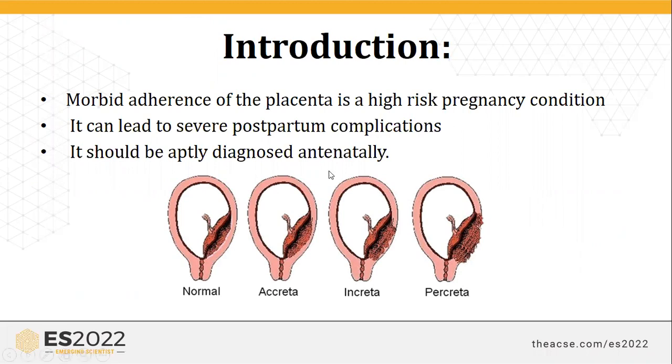These images show how a normal placenta looks like and when it is adherent to the uterus. The first image shows the normal placenta. This is a gravid uterus, a pregnant uterus, and here you can see the placenta. Normally, the placenta is just attached to the uterus, and after the delivery of the baby, it can be easily detached from the uterine wall and it is retrieved after the baby.